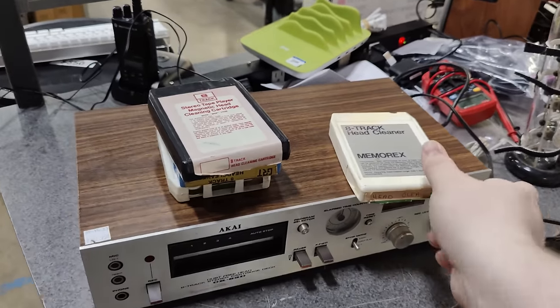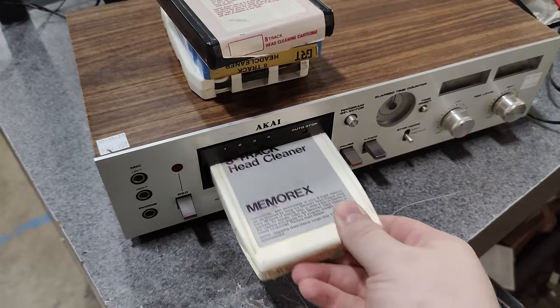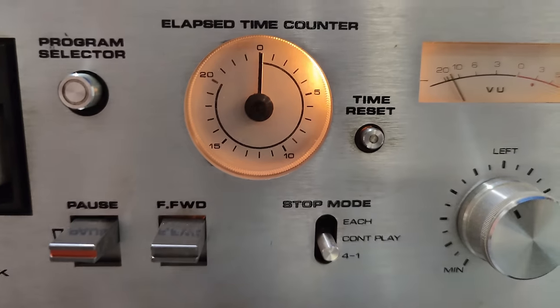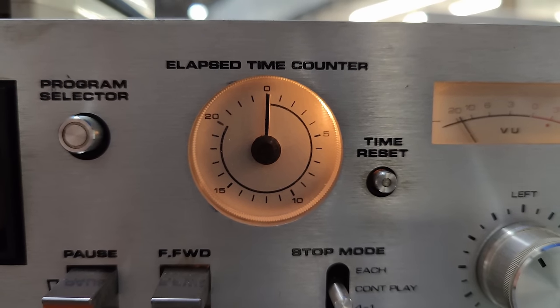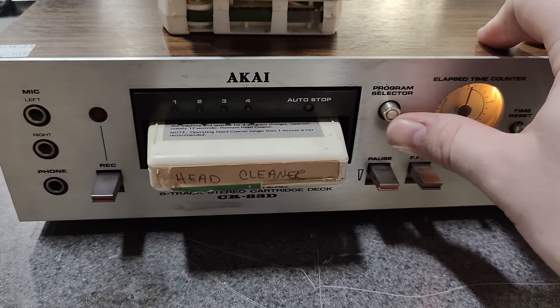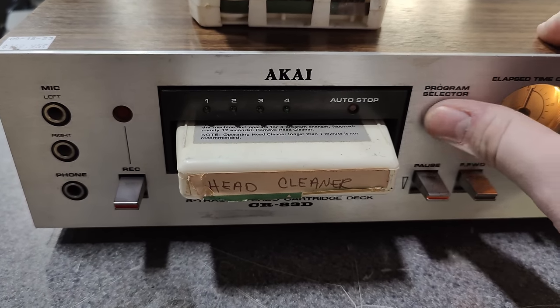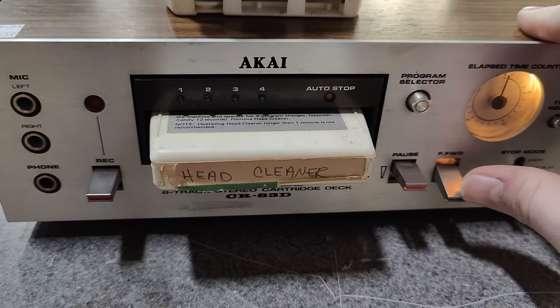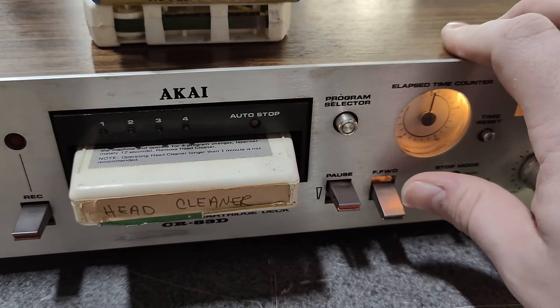I fumbled around some more and found some head cleaners, which are enough to turn on the panel lamps, which are surprisingly intact, although I think the program selector lights aren't. And you can hear the motor spinning in there, clearly not under any load. And given that I found rotted belt stuck to the inside of the tape slot, yeah, it obviously needs a belt replacement like I figured. So this will be somebody else's baby, not mine.